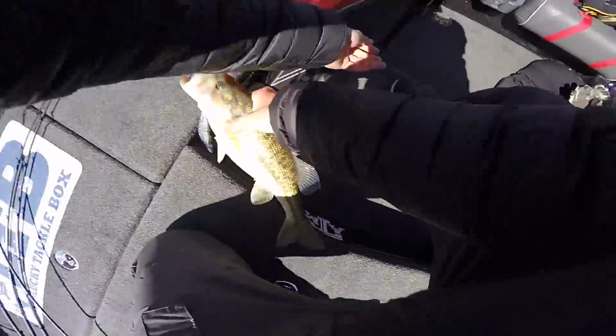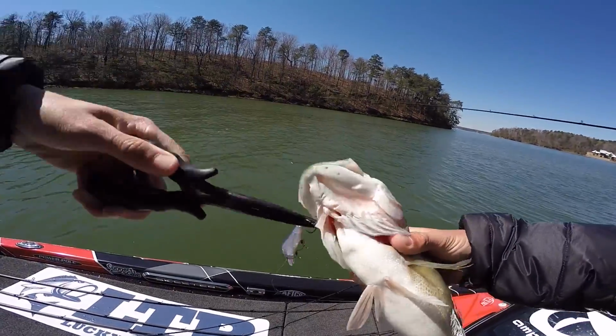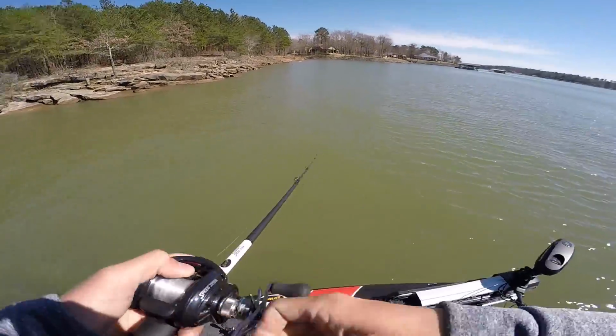All right, folks, went back to the mega bass again. Caught another fish, so I don't know what it is about this bait. It's got the magic to it. It has gotten tough out here, boys and girls.